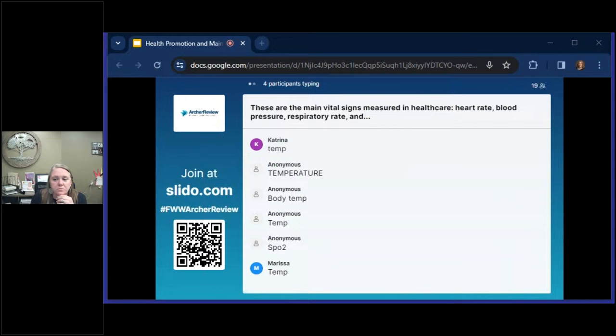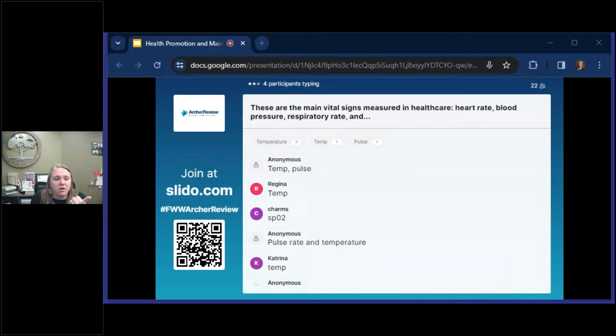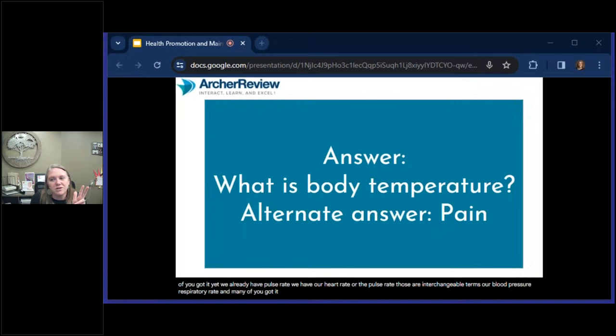And many of you got it. Yep, we already have pulse rate. We have our heart rate or the pulse rate. Those are interchangeable terms. Our blood pressure, respiratory rate, and many of you got it, temperature. We could also say pain. We do occasionally look at that O2 percentage, that O2 sats, but temperature or pain are those we look at. A lot of times what we will say is pain is our fifth vital sign. So those are our main ones that we're looking at. Blood pressure, temperature, heart rate, respirations. Excellent job.